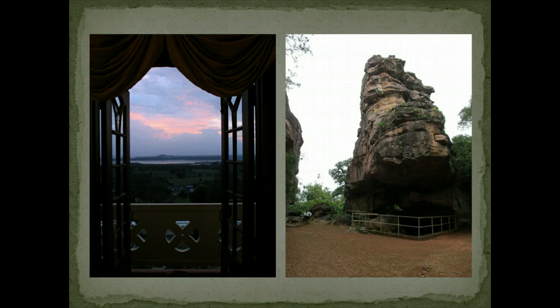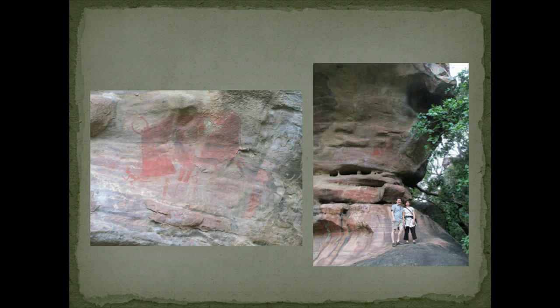You can see the view on the left when we woke up that next morning. This is after one night of rest, absolutely refreshed, and even got to take off a little bit late, which has been a rarity on this trip. Our first site was Bimbetka, which you can see on the right, which is a series of rock enclosures that have a few Paleolithic and Mesolithic, as well as historical and medieval period rock pieces on them.